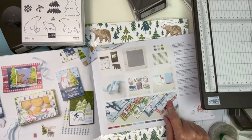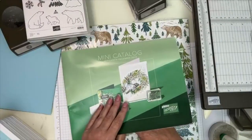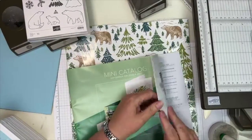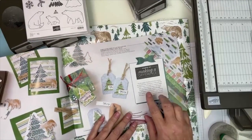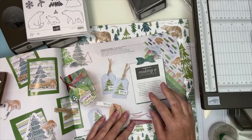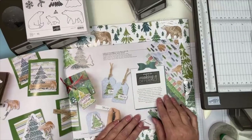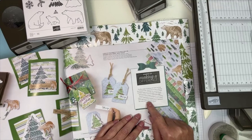So I will not be using the paper that is in the Beary Christmas suite, which is on page 22 of this mini catalog in the US. We went in a different direction. A Walk in the Forest, which I think actually is the, yep, it's the Making a Difference paper, where it's $12.50, and $3 of every pack of paper is donated to organizations that Stampin' Up supports.